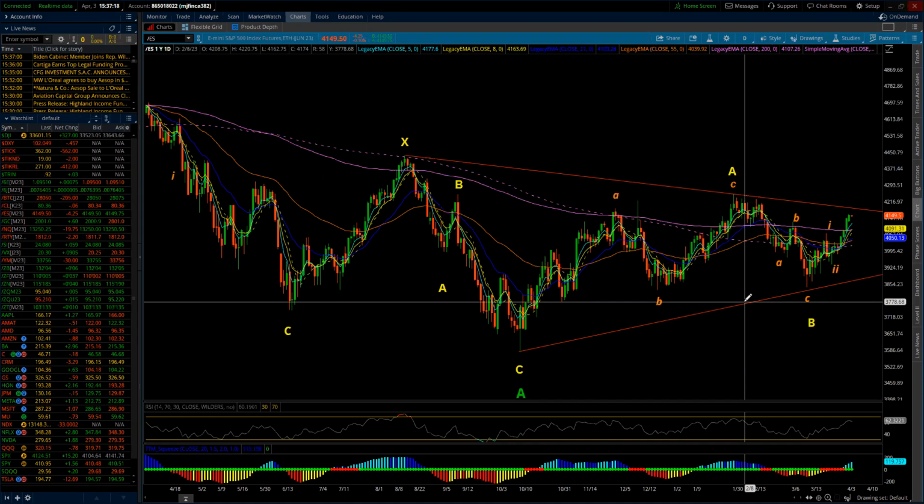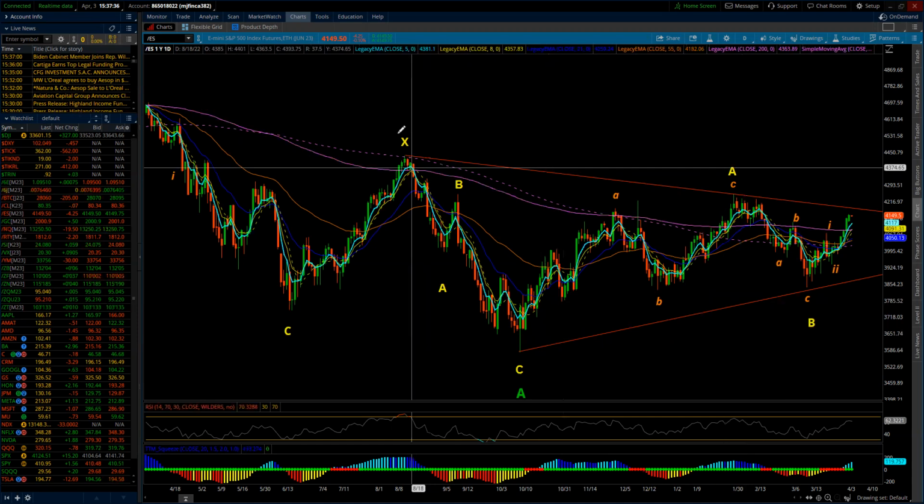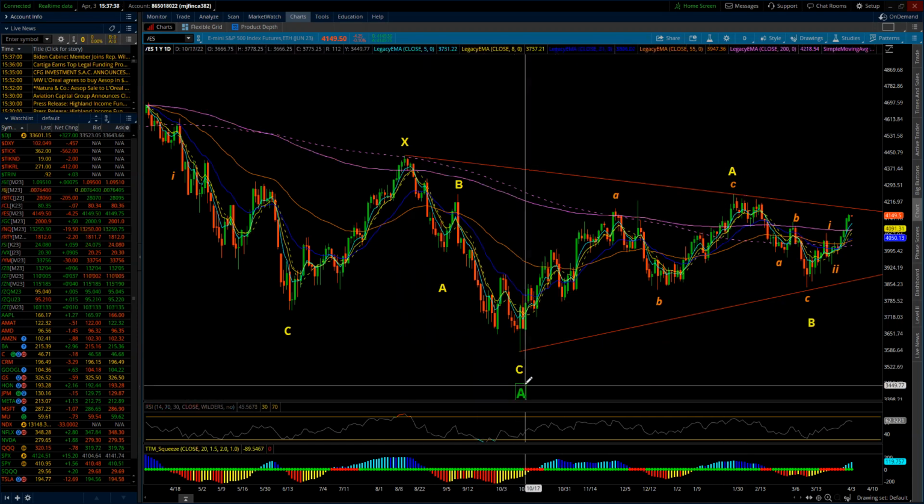The S&P did manage to move to an additional slight new high. I think Friday we had 41.43 or something in that area. We got up to 57 today. But that doesn't suggest that it's over. And I have moved the count back to what I originally had presented on Saturday.